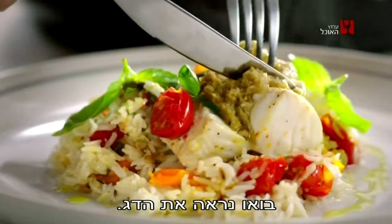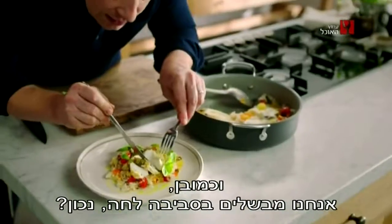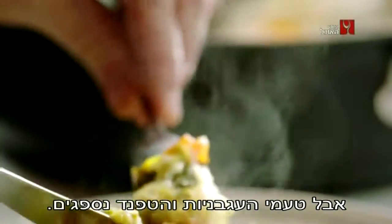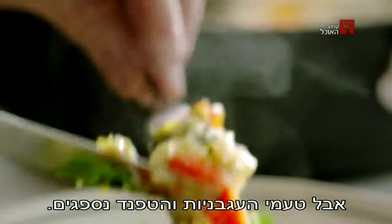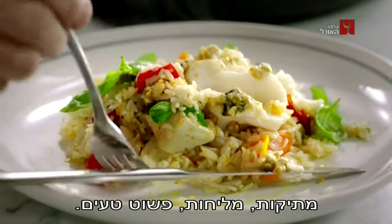So let's have a little look at the fish. Lovely, juicy flakes of fish. And of course, we're cooking it in that fantastic moist environment, right? But it's sucking up the flavour from the tomatoes and from the tapenade. Mmm! The flavour is massive. Sweetness, saltiness. Oh, it's just delicious.